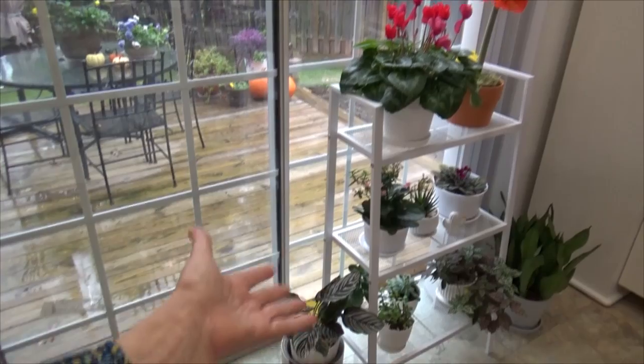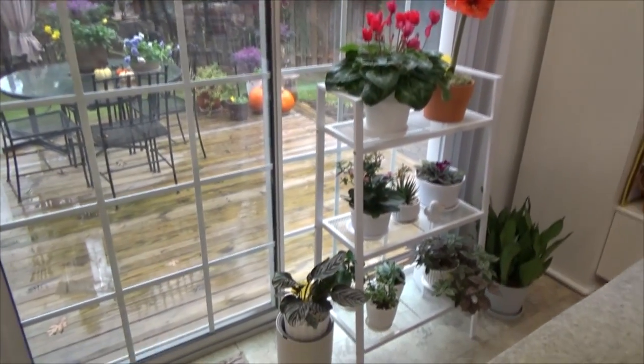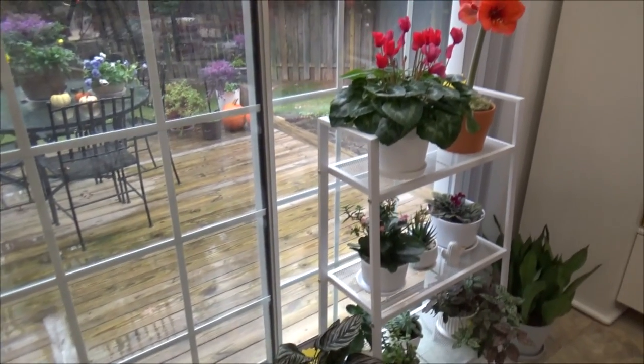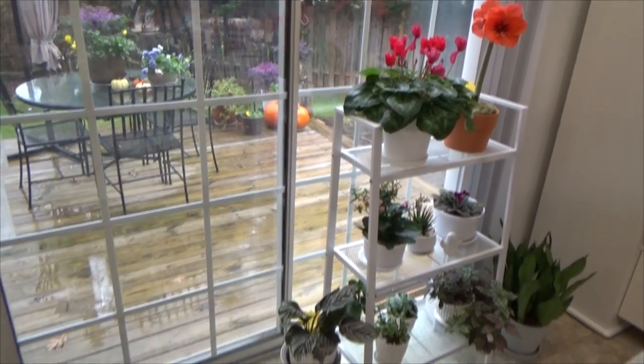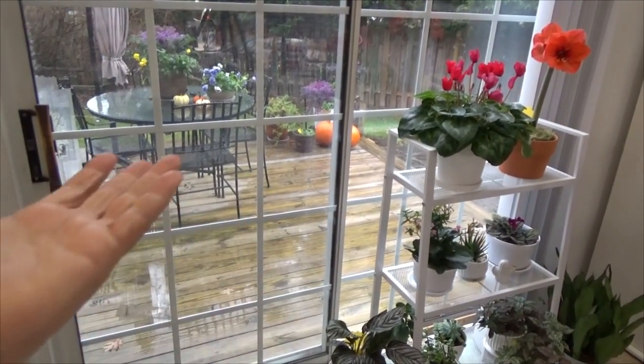This brings me great joy to have plants, because when we did so much travel, there was no way for me to have indoor plants because we would be gone weeks at a time. So I am thrilled to be able to do this, even on a rainy day.